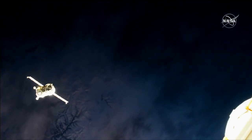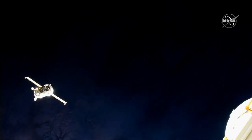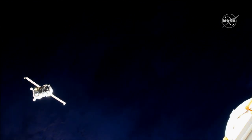A great view of Progress now flying over Mongolia, only 79 meters away from the International Space Station.